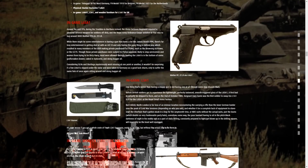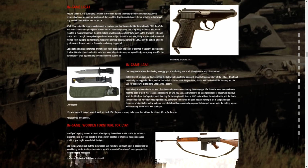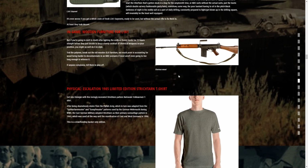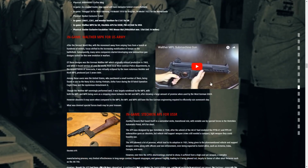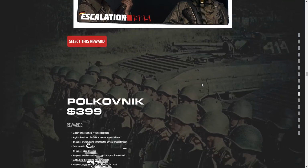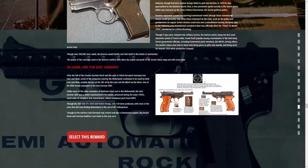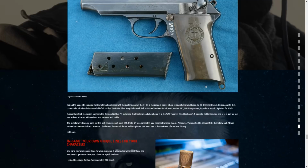There's some really cool things here. You get an in-game L3A1 bayonet. That's amazing, the British Army bayonet. I actually own one of these, so that's really cool. You get in-game wood furniture for the L1A1, an absolutely fantastic self-loading rifle. So this is some really cool stuff here, folks. There's a lot of different reward packages. Let's get to the one that is really the most important, that we're really focusing on here, because at the end of the day, owning a BRDM-2 would be pretty damn cool.